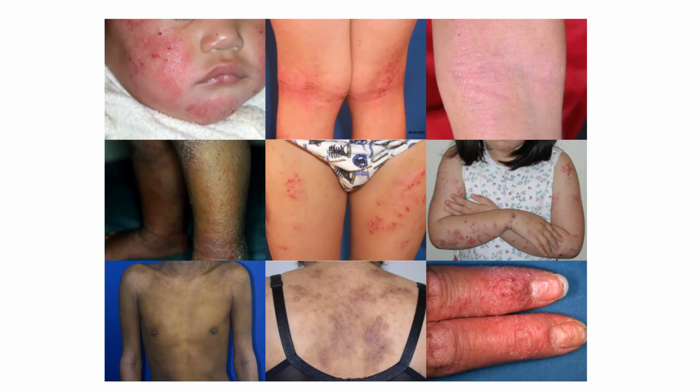This slide shows a variety of images showing the clinical presentation of eczema. In babies and infants, eczema typically occurs on the face, so on the cheek area, and it can occur on the extensor surfaces of the limbs. However, for older children and adults, eczema most commonly affects the flexor surfaces, so the creases behind the knees and also behind the elbows.